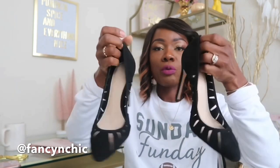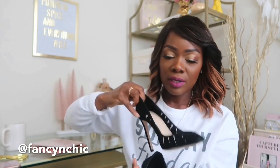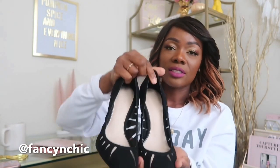Next we have these beautiful heels from Zara. I have it in a red already listed in my closet. This one looks like it's been worn a lot, and it's a size 40, which is my size, but I'm selling the red that I pulled out of my closet. I don't think I'm interested in this style, but this is really pretty.